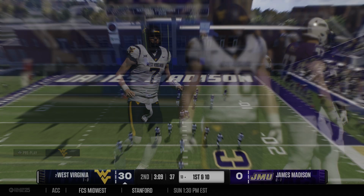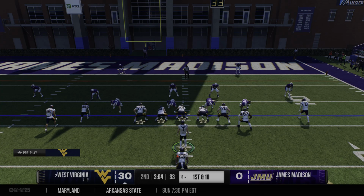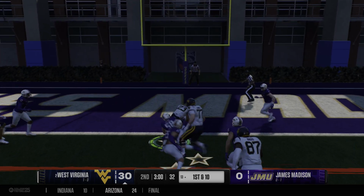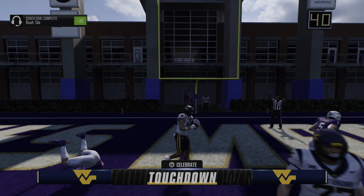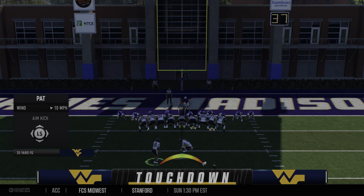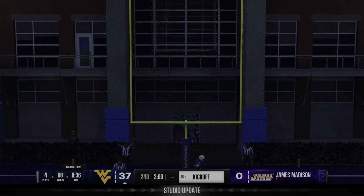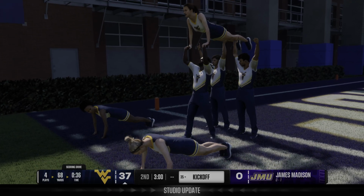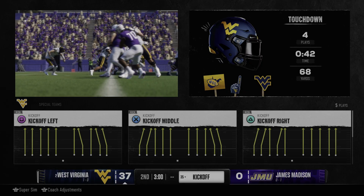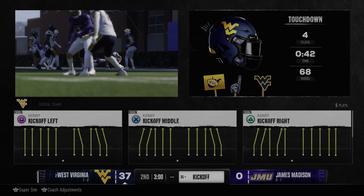All right, defense. It ain't working, right? They're stringing together several first downs here. We're going to need to change this up, find something we can disrupt the quarterback. And got some room, headed to the goal line. Touchdown, Mountaineers. And they take it in for 6 more points. This defense is going to have to do a better job being physical. That's 2 rushing touchdowns they've now allowed. They have got to be better close to the line of scrimmage. West Virginia, 37. James Madison, 0.